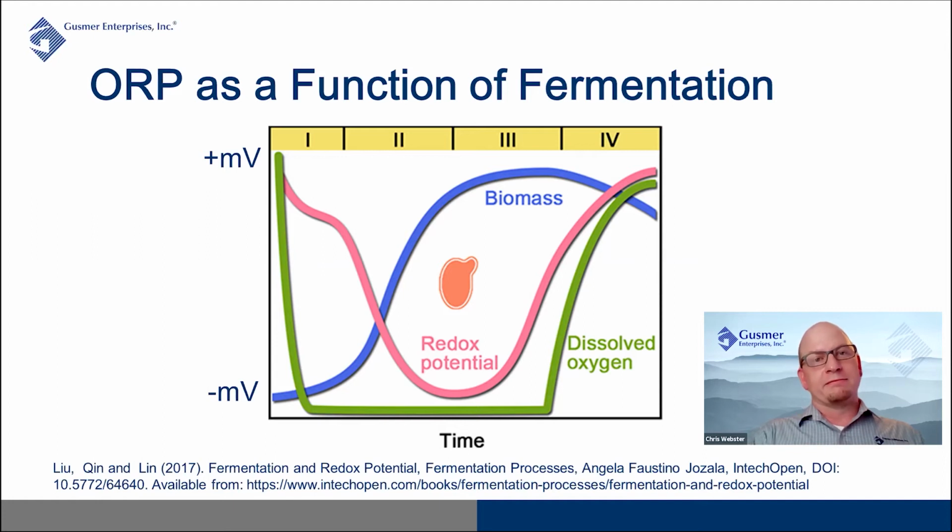What's really kind of cool in this graph is that you see that plateauing effect that's occurring with the ORP measure, and that's indicative of these yeast transitioning from that aerobic to more anaerobic, or state without oxygen, metabolism. Once they've changed that programming, now the yeast become very efficient at sugar consumption, and they rapidly consume sugar, and they experience a logarithmic growth stage.